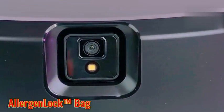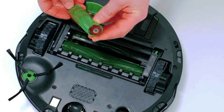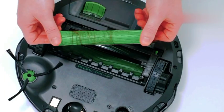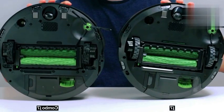Allergen lock bags. Say goodbye to dust clouds when emptying the bin. The Roomba J7 Plus uses allergen lock bags that trap 99% of pollen and mold allergens, keeping the air in your home clean and fresh.